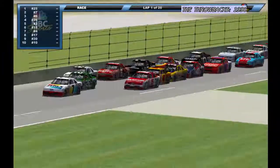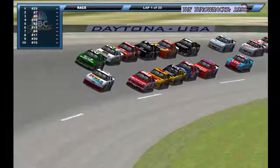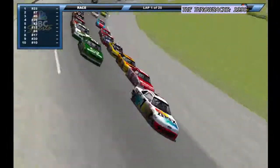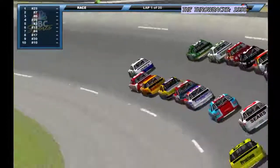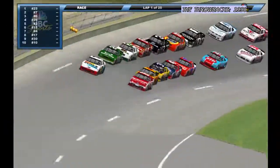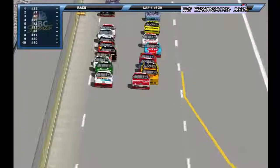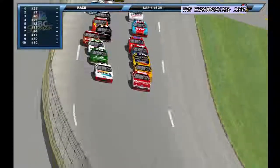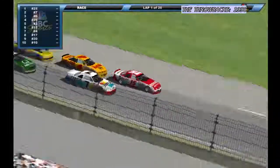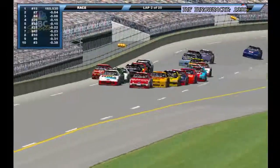Morgan Shepherd's going to make it 3 wide, trying to be aggressive for a new team. Richmond backs off. 2 by 2 for 2nd on back. Going into turn 4, Kulwicki will end up slipping. Here comes Morgan Shepherd. Oh, Morgan's got a really good run. He's going to come to the line, and he will lead lap number 1 here in the duels. So that will put Morgan Shepherd in the lead.